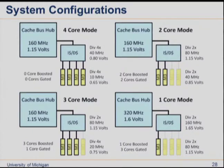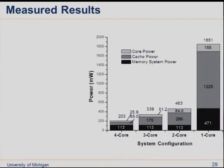Now, these numbers seem relatively low, but again, this is running in a 130 nanometer process. That was because that was what was available from Tezzaron, the group that did the 3D stacking. From 130 to 90 nanometer, they changed the wafer size, so they weren't able to handle the wafers going forward. So measured results in the system, I've plotted here for each of the different core configurations: 4-core, 3-core, 2-core, and 1-core.